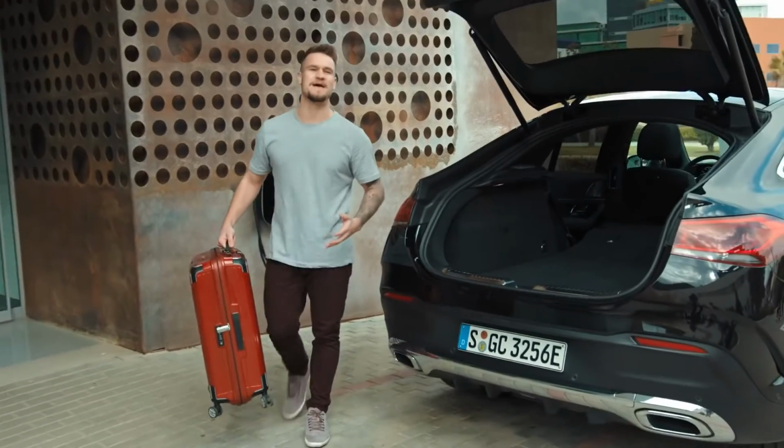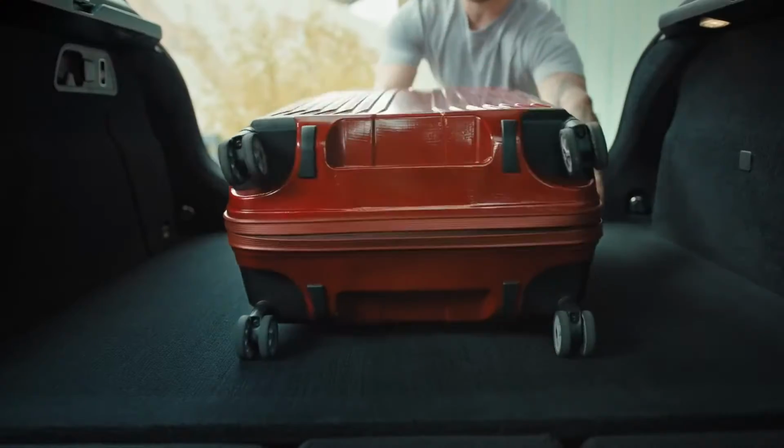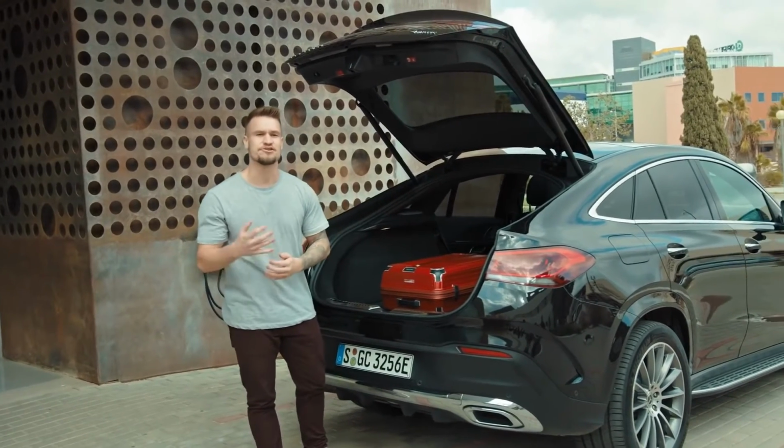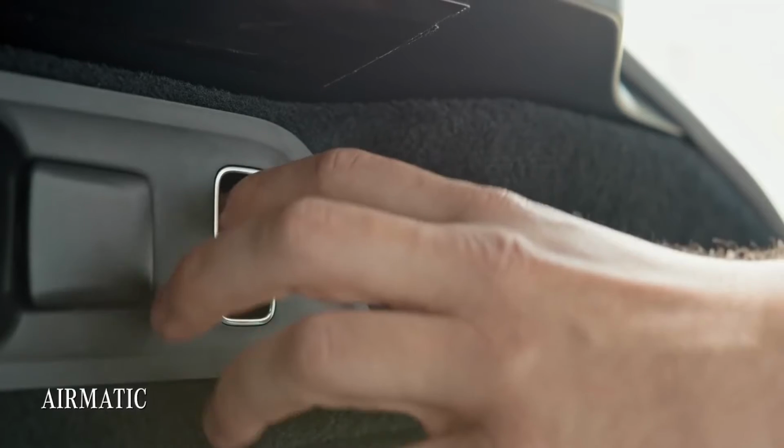The huge load space is seriously impressive with the rear seats folded down. To make loading even easier, the trunk can be lowered by a further 5 centimetres with airmatic suspension.